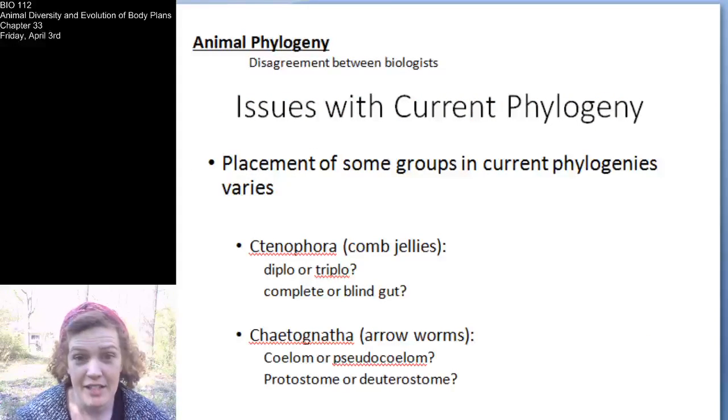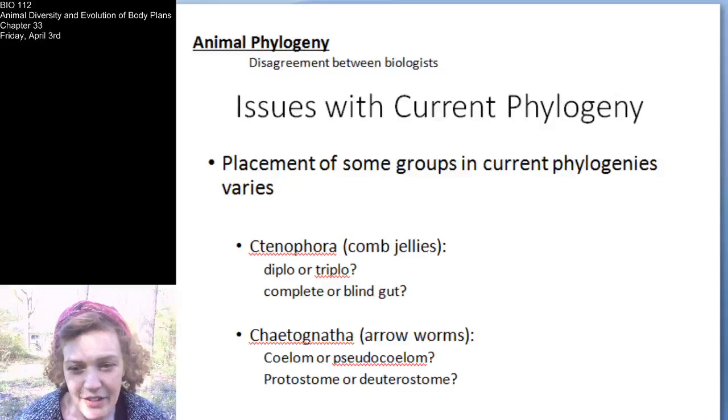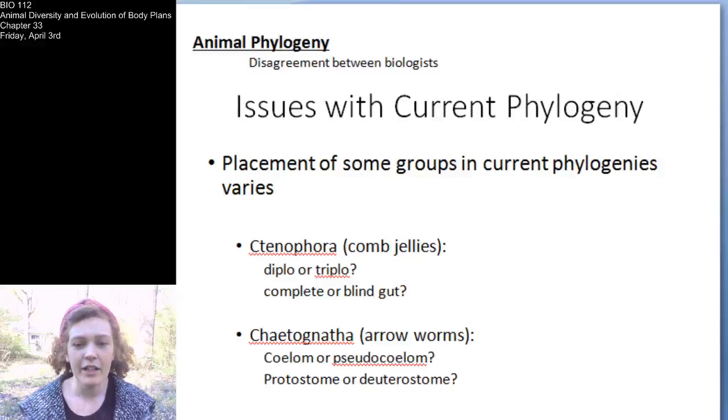Here's the thing about phylogenies. And I'm just reminding you of this because your book reminds you of this. Phylogenies are hypotheses. And even in light of molecular data, we're still resolving phylogenies.